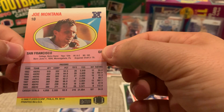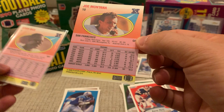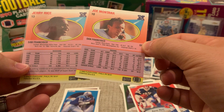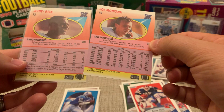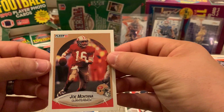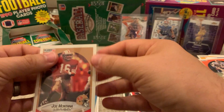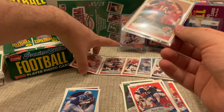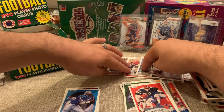So were they running a two wide receiver team? I mean, so he caught 17 touchdowns in '89. I guess they just didn't have anybody else. Yeah. It was the Joe and Jerry show. But just keeping the streak alive with the 49ers here. That was a super cool card. So we'll put him back here in the back with the big boys. So 49ers are keeping it up.